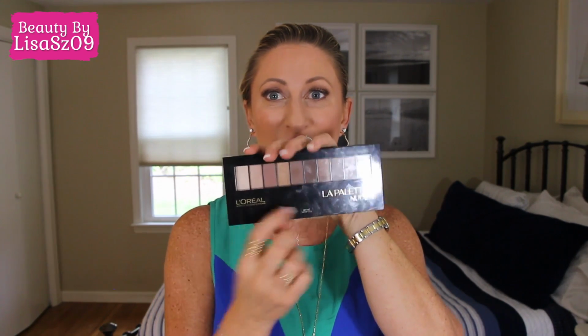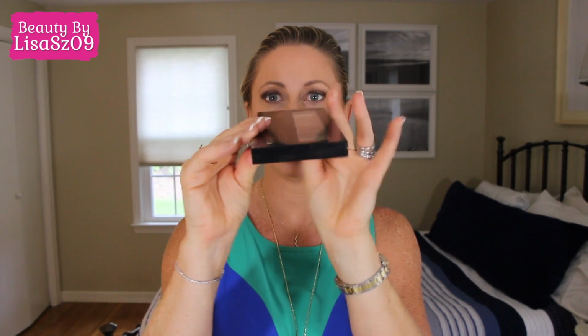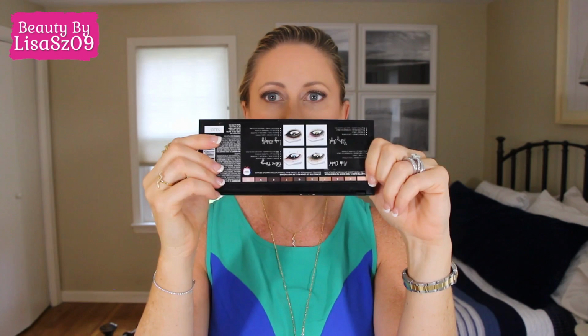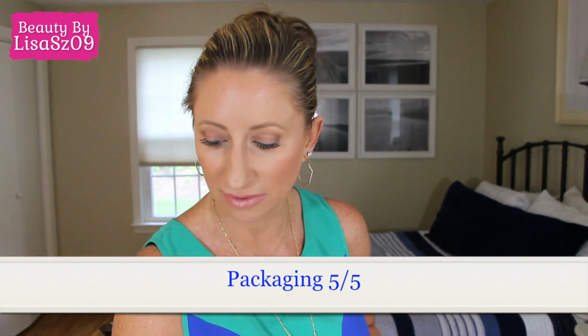Packaging, I actually like the packaging. I like that I can see the shadows through it. I like that it's very slim and it closes well, and it's just nice packaging. I really do think it's well-made packaging. I would give it a good solid 5 out of 5.